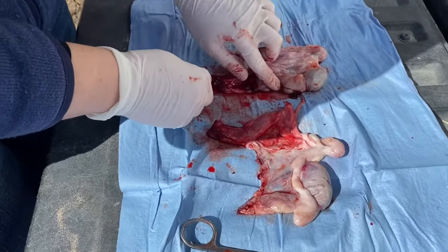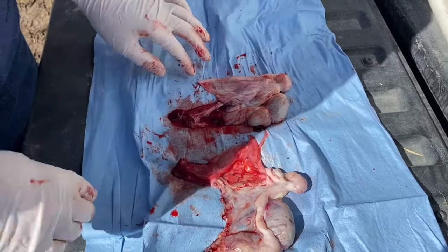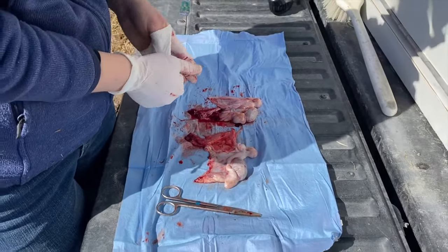Same thing here, blood vessels, testicle, epididymis. Everything's there that we do not want to leave behind.